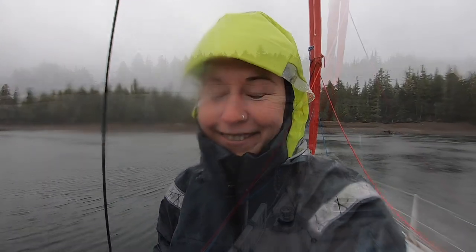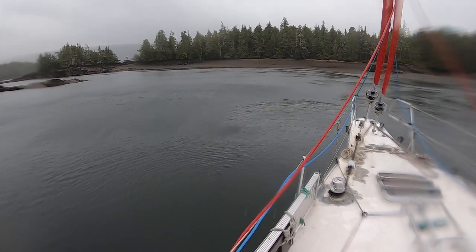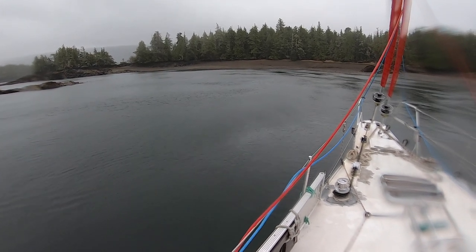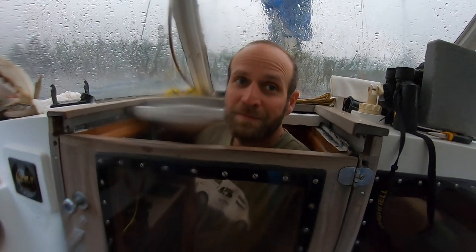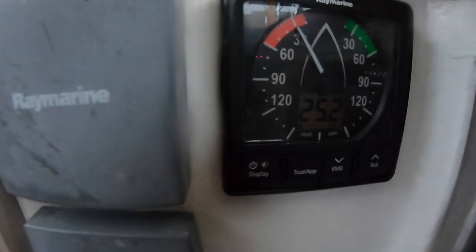We hear that our friends down around the southern Gulf Islands right now are getting sunshine, and it's beautiful, beautiful spring cruising weather. Yeah, that must be nice. Burritos. Good. Yeah. 25, 20 knots, 25? Yeah.